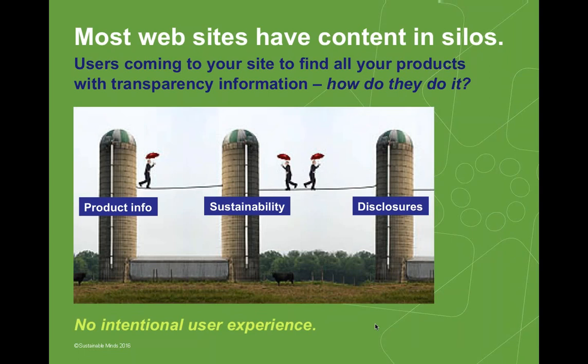Almost without exception, today, in 2016, users coming to a manufacturer's website with the intent of finding those manufacturers' products with transparency information are finding information in 3 silos. They come to the website and they find the section that has product information. Then there's another section that has sustainability information. And generally within that sustainability section, there's a section about the disclosures that the manufacturer has invested in. And very often a page where the PDFs of all those disclosures are made available.